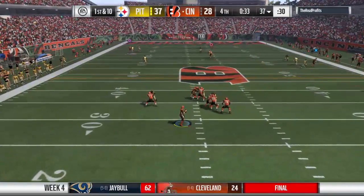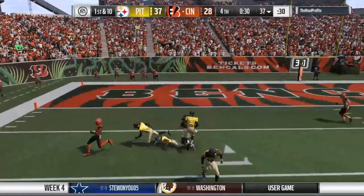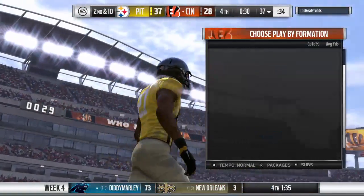Deep drop. All kinds of time. He's going to let it fly. And almost intercepted. It would have been his 2nd pick of the game. Instead, it'll be 2nd down.